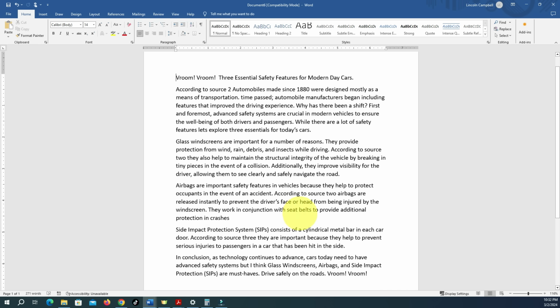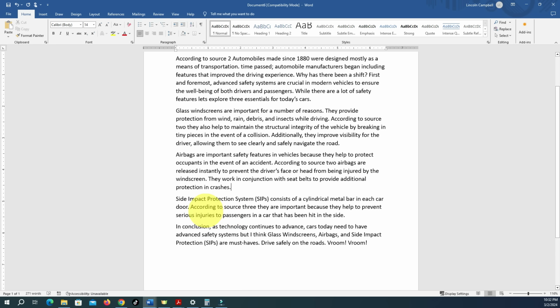They work in conjunction with the seat belts to provide additional protection in crashes. And here I already know that there should be a period, right? All right. Side impact protection system, SIPs, consists of a cylindrical metal bar. I got that from source 3 because it's right there. So I just kind of use a little bit of it, but I didn't just use it word for word, right? Metal bar in each car door. According to source 3, they are important because they help to prevent serious injuries to passengers in a car that has been hit in the side.